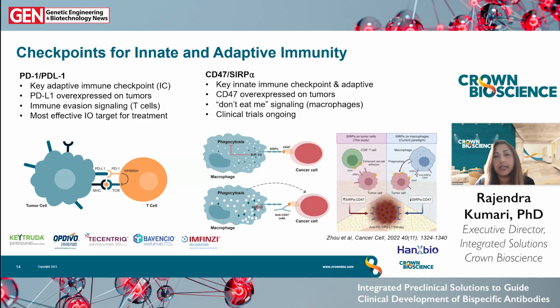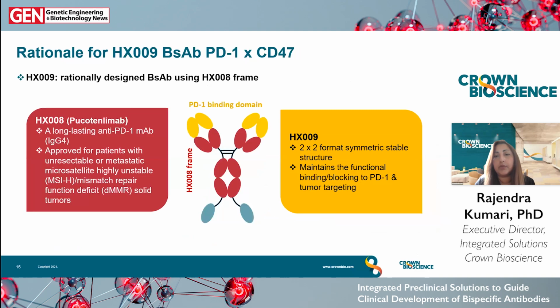And this is something that has been considered as the strategy for HX009. So like I said, this was designed to leverage and maybe synergize some of those limitations to achieve dual targeting of both the innate and adaptive checkpoints and create a novel biologic which has enhanced anti-tumor activity, but also reduced hemotoxicity.